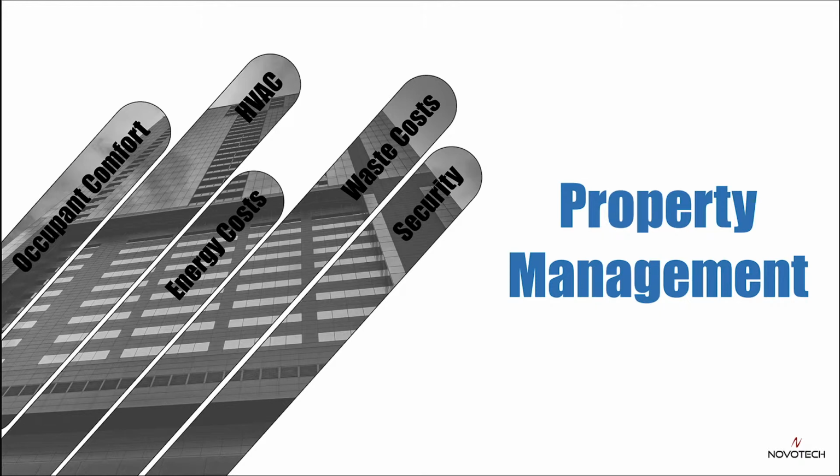Whether it is your own employees, tenants, or guests, keeping them comfortable is good for business, but you want to do so in a way that controls your heating and energy costs. Asset management solutions let you know if the temperature and humidity are too high or too low and allow you to optimize your key HVAC systems.